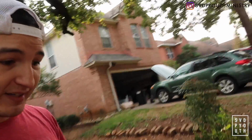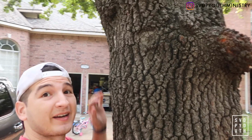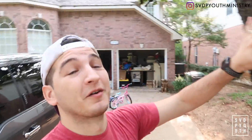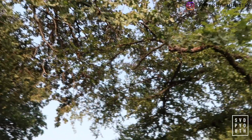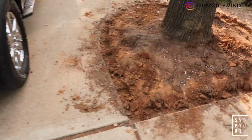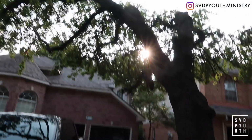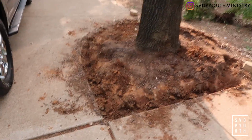But this tree right here, this guy, oh, that feels nice. This guy right here, this is a big post oak. The post oaks are in the white oak family, not the red family. And they grow all spidery like this. The branches just spider on out. Problem is, it's blocking my driveway. We're gonna cut that out. Actually, I'm not gonna do it. I'm hiring professionals to do it so we can widen this driveway.